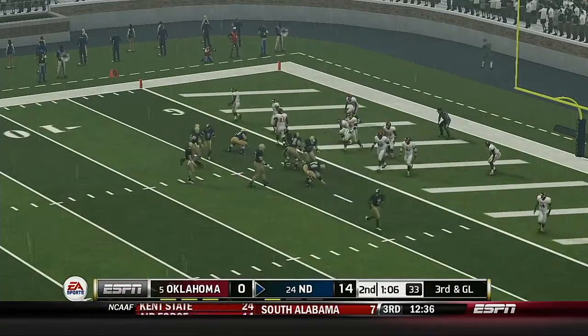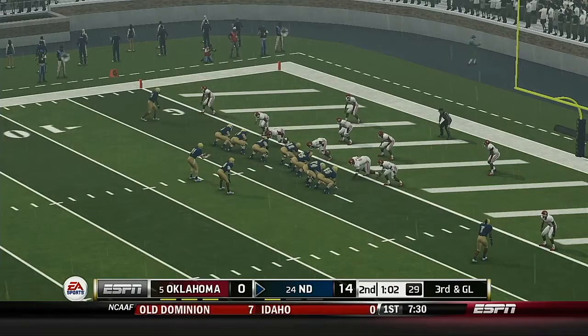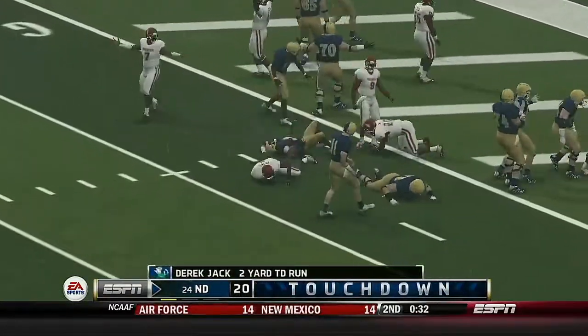Double tight. Double tight. Three down, three down. Thunder! Thunder! Touchdown, Fighting Irish.